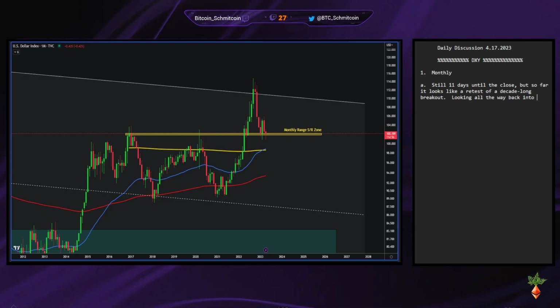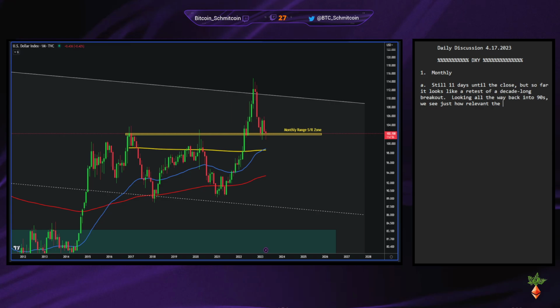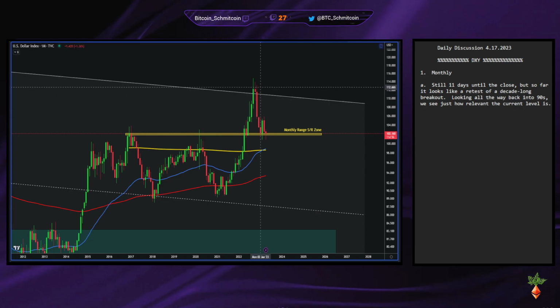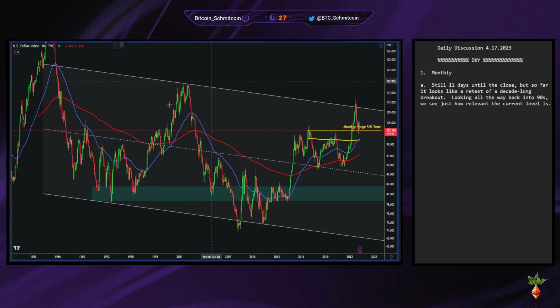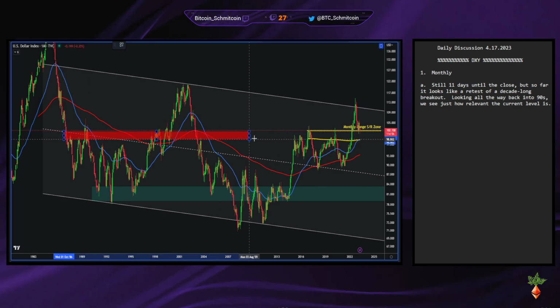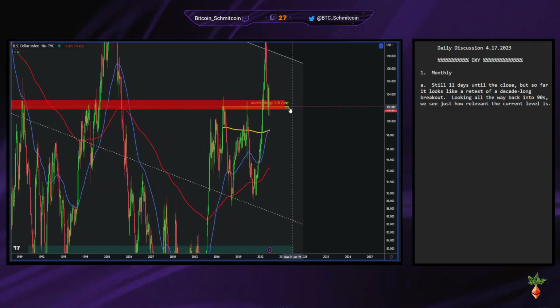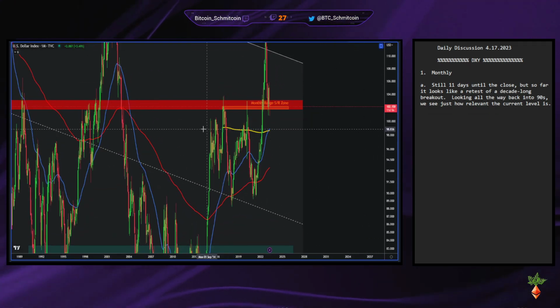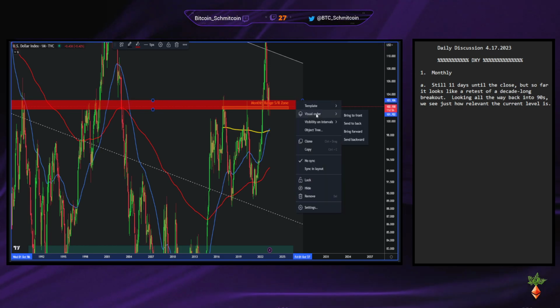All right, looking all the way back into the 90s, we see just how relevant the current level is. Right, so we can extend this even further back. So something like this. It's funny, I've stared at this chart a million times and I didn't even notice that it goes back to the 90s until literally just now. So that goes to show you, there's a lot of value in flipping charts upside down because you see things you didn't normally see.